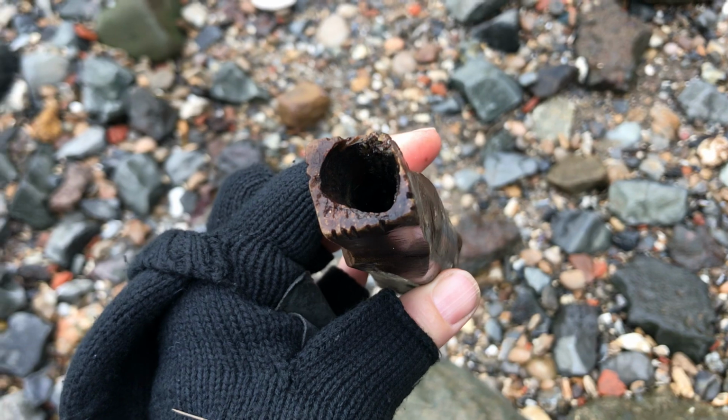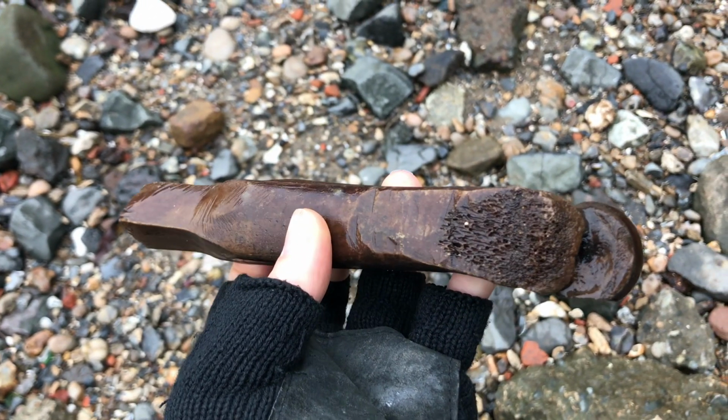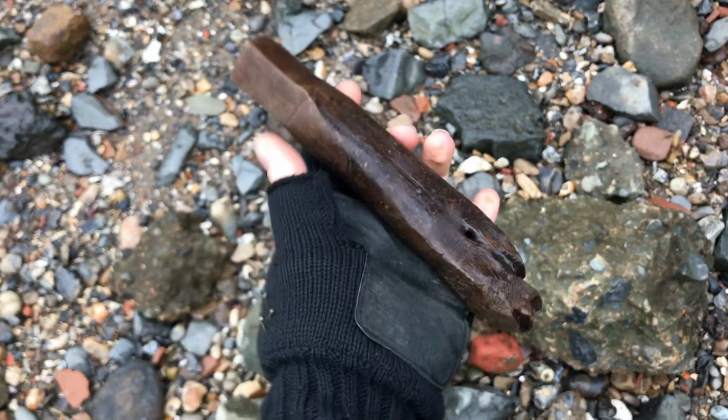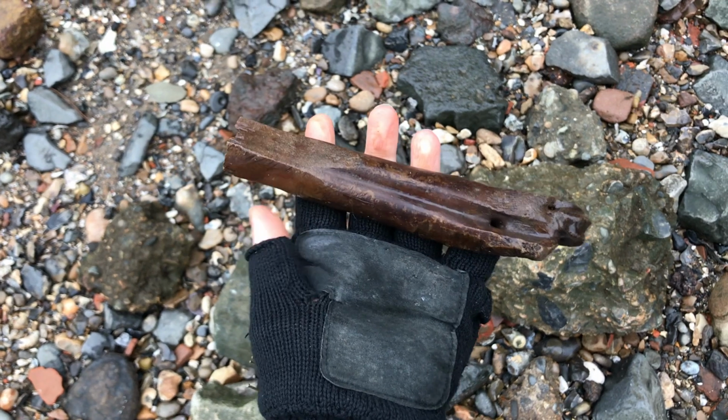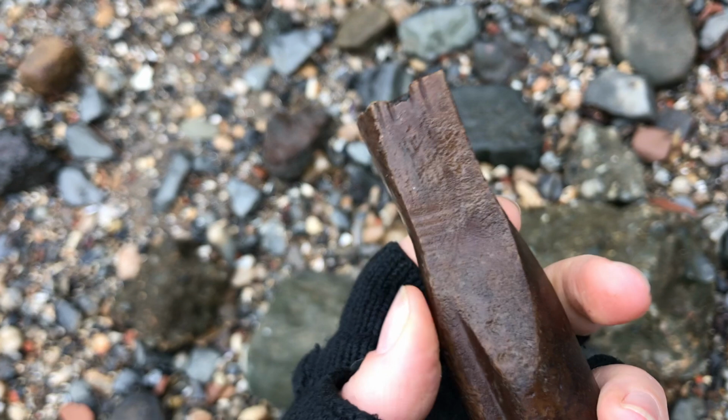So it's my second pinner's bone, and yeah, my God, I love it. I'm so excited about it. Fab. What a whopper. There you go. Have a good look at that.